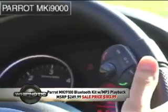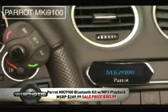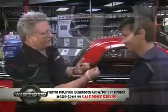Is this thing easy to install? It's not really a self-install piece. This is something we would have to do in about 2 hours. This piece mounts someplace in the car that's convenient for you to see. This also mounts someplace in the car that you want it to be. It also has a loop if you want it mounted on your steering wheel. So you have very simple controls, a display, hands-free operation, and music. It's a great device.